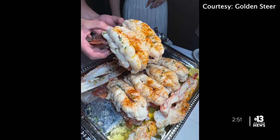They have a number of different ship-to-shore dinners, that's what they call them, where you can pair petite filet and jumbo lobster. You can also get 2 jumbo lobsters or their shorehorn cut of meat as well. That's the Golden Steer. It is a Las Vegas classic. If you haven't checked it out, you've got to get down there.